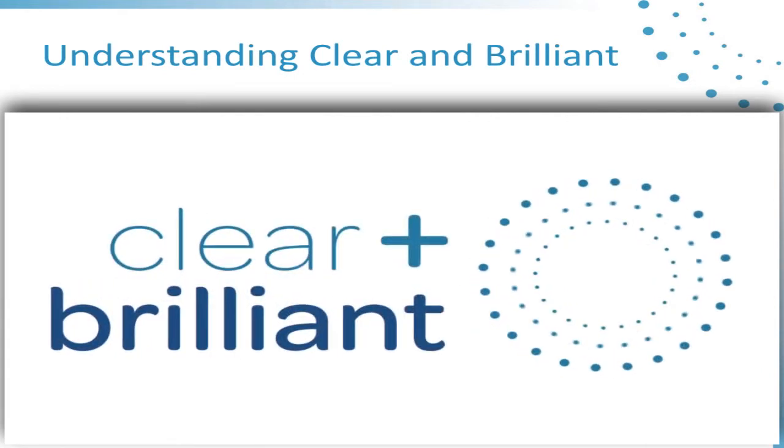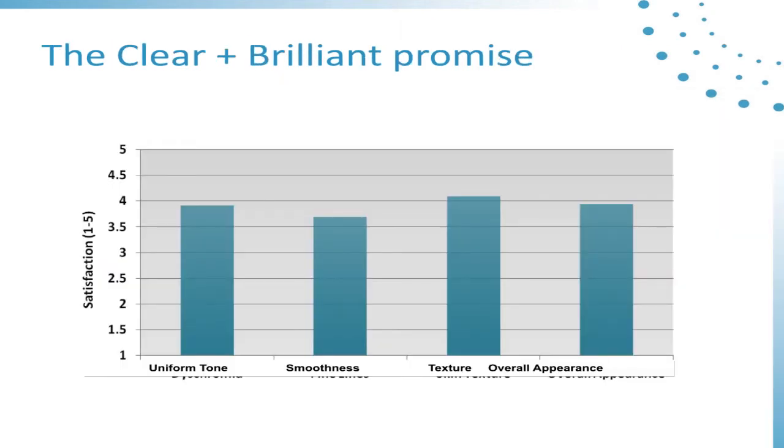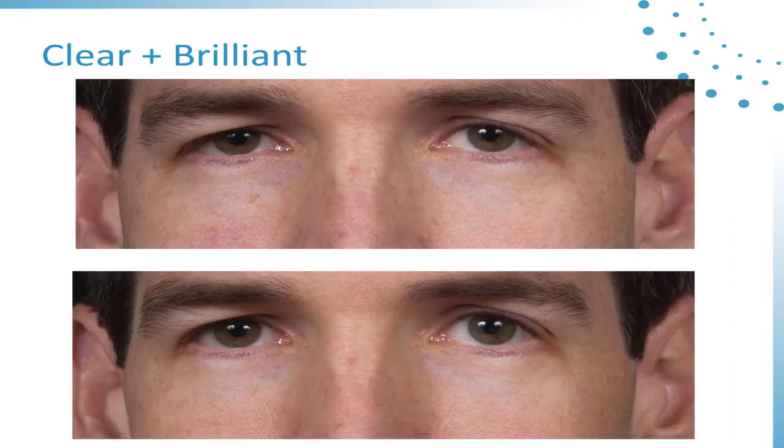So the exciting part about this is it can be both a treatment and a maintenance therapy. It's one that consistently delivers a big improvement in the skin surface, as evidenced by a number of the studies that look at the tone, texture, and overall appearance of the skin, and improvements that are dramatically seen. In patients that have had as few as one treatment, we see big improvements in skin pigment, in the radiance of the skin, and both brown and red color can be improved.